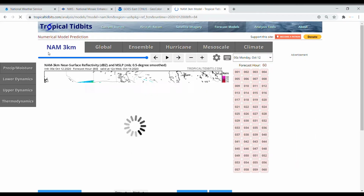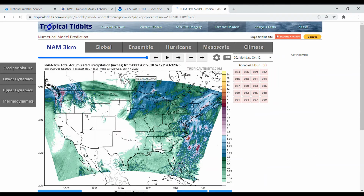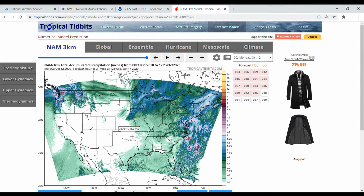So going back here, I just want to look first at the total accumulated precipitation. So much needed rain in the northeast, half an inch to 2 inches. Definitely something that area of the U.S. needs. The atmospheric river could also bring 2 inches plus to the northwest.